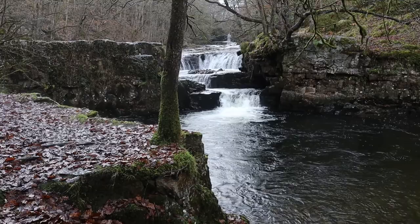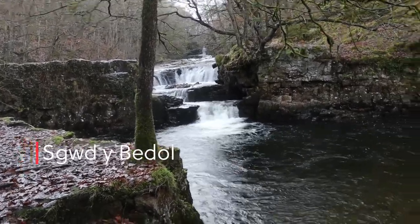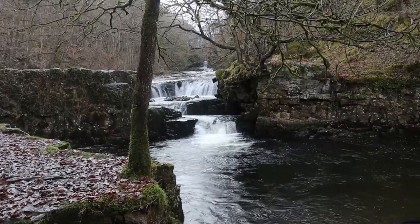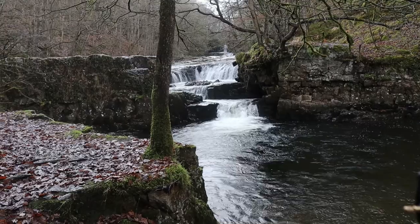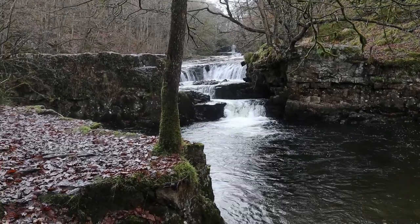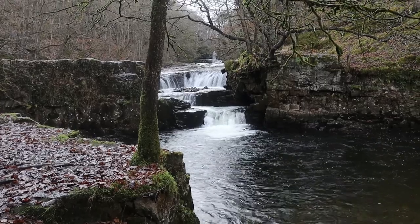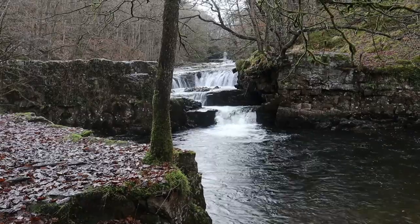So we've reached these middle falls. And that's the composition I'm shooting. So I've put a 10 stop filter on. I'm trying to smooth out the water. It's giving me some good images.